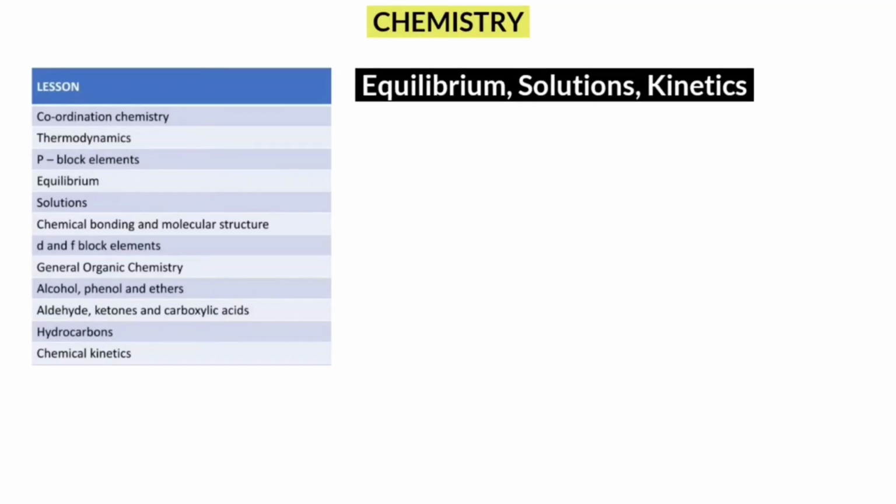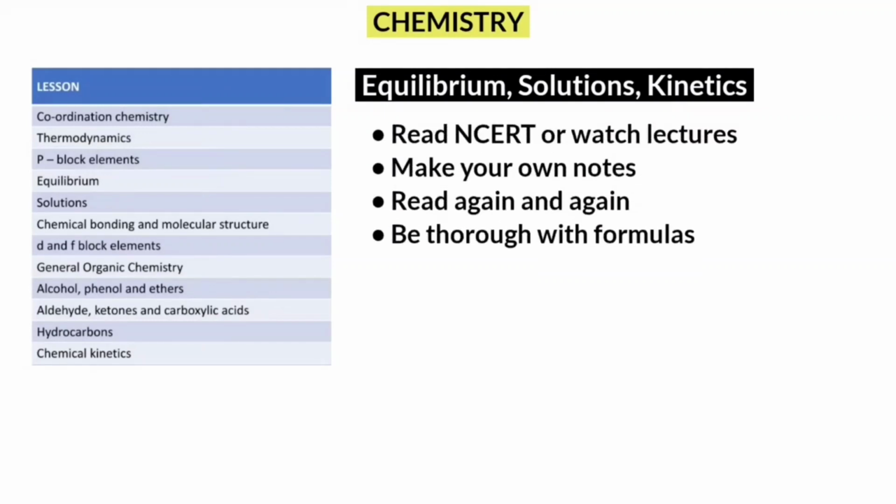And next, equilibrium, solutions and chemical kinetics. For these 3 lessons, read NCERT or watch any lectures and make your own notes. And before solving questions, read your notes again and again and be thorough with all the formulas. This is the perfect strategy for these chapters.